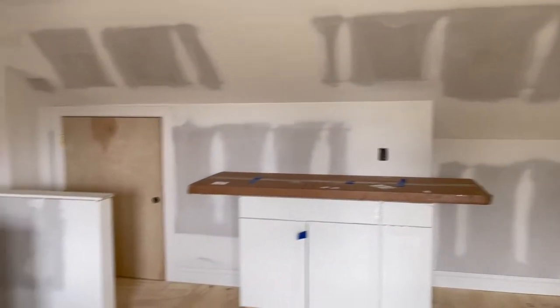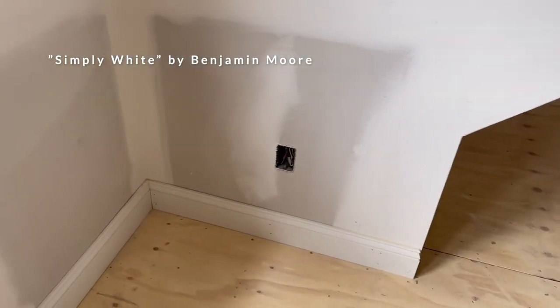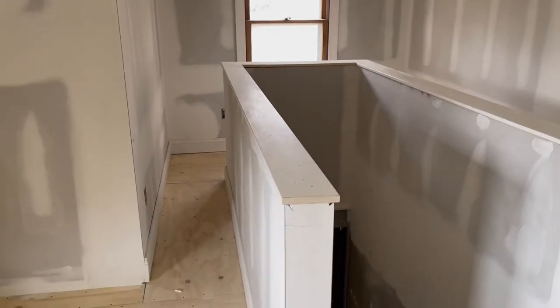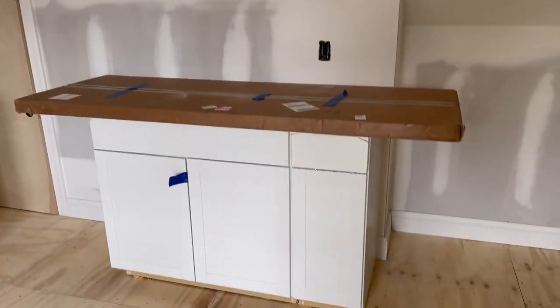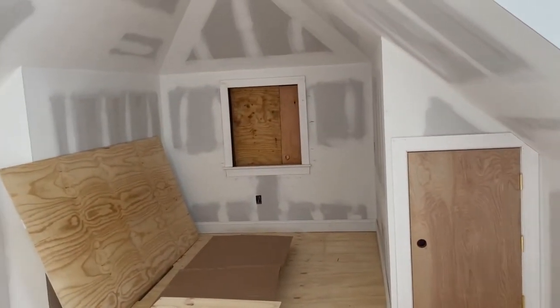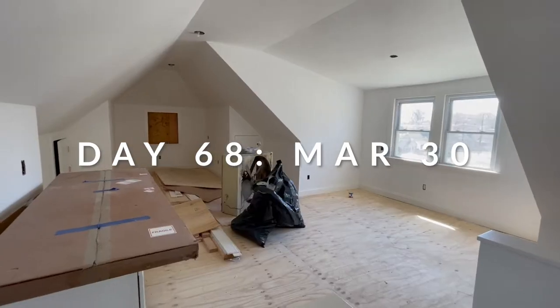But tomorrow the painters are coming and they're gonna paint the ceiling, walls, and trim all a white. The trim will be a semi-gloss and the walls will just be a matte. And that is that. I'll check back in later and hopefully we'll be nearing the finish line.